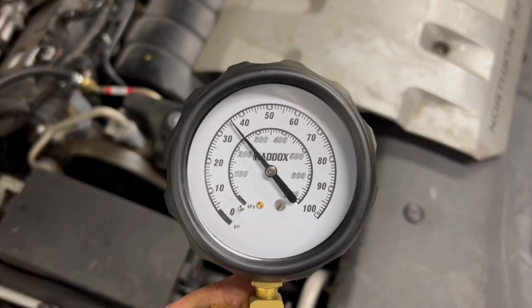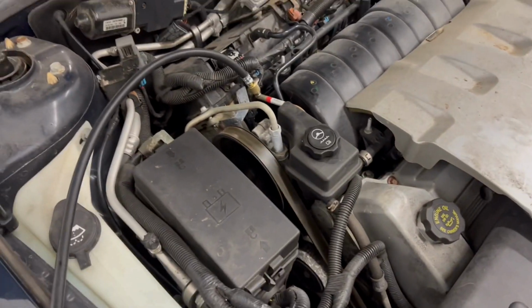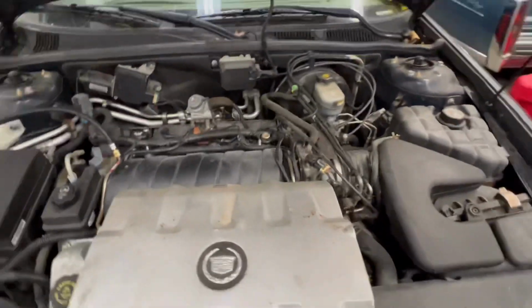At about 35 pounds. It sounds good. Well, that's super great news. She runs. Don't know if she drives. I might take it around the block just to see how it goes. But a fuel pump, a battery, we're in the right direction here. We'll see, put some miles on it, see what happens.